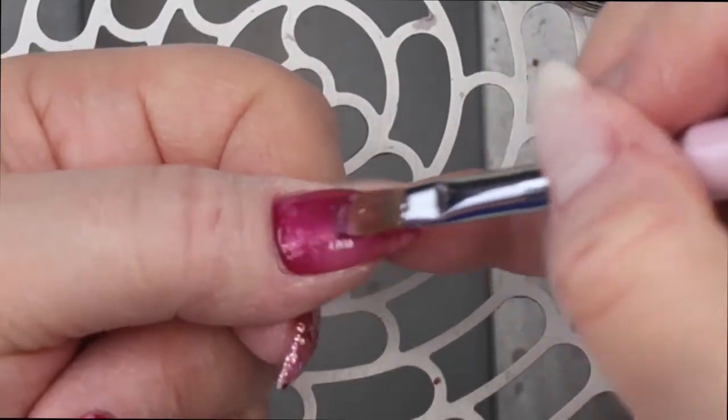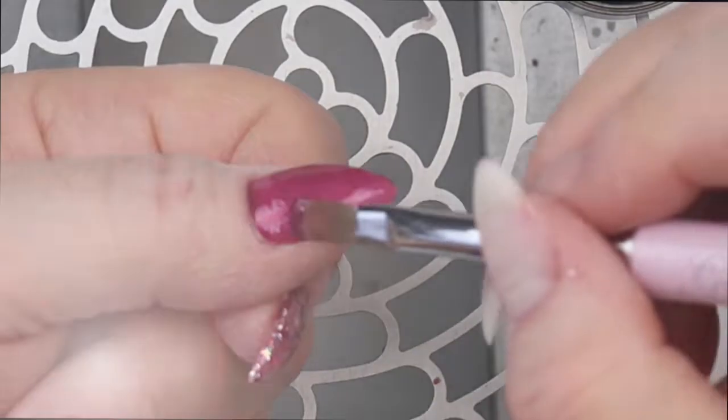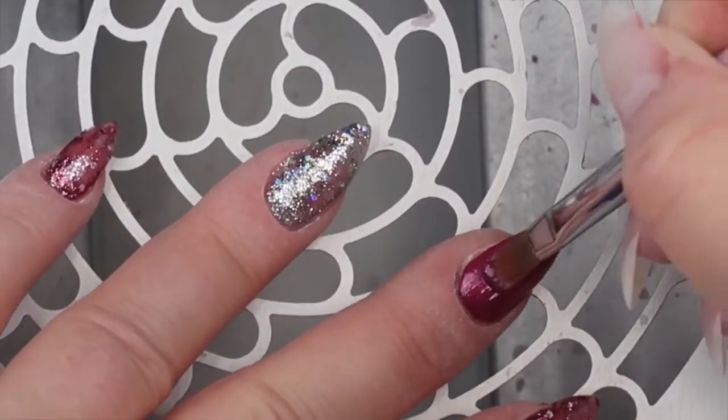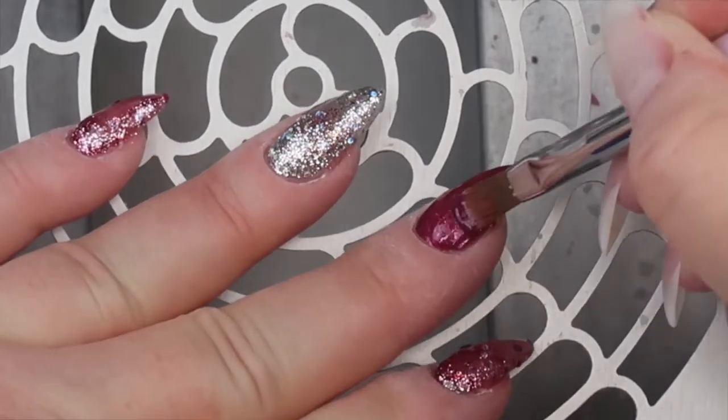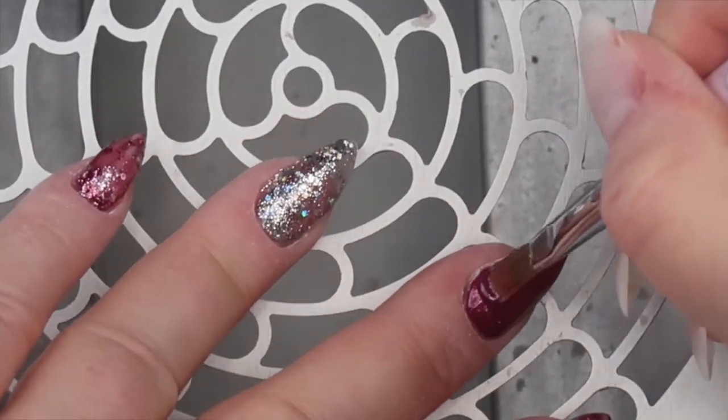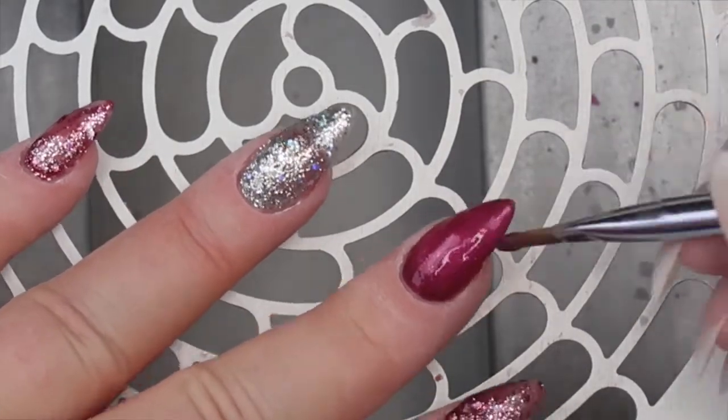So I like showing you how I apply this on a real nail, and it kind of gives you a sense of how it goes on in real life. And here I'm just putting on a second layer, and you can see that it covers way better than the first layer.